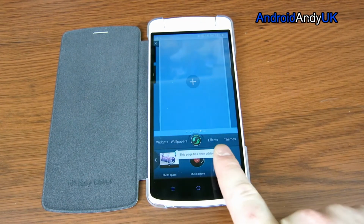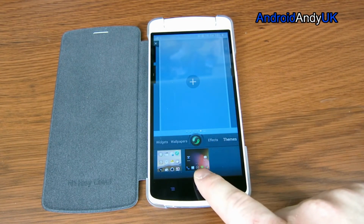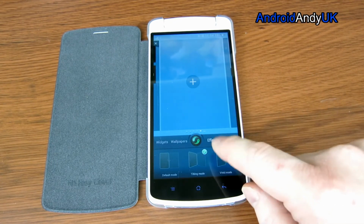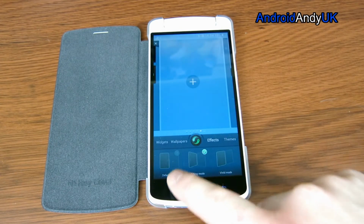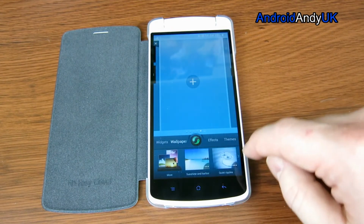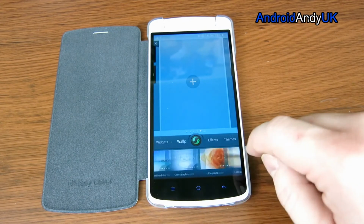Then you see widgets, wallpapers, effects, and themes. Let's start with the easy stuff. Themes are just the two of them. One of them gives a bit more of an Android-looking theme. The effects are about, if you watch on the screen, it shows how it swaps between the different screens. Wallpapers, we've got a whole bunch that we can put in.